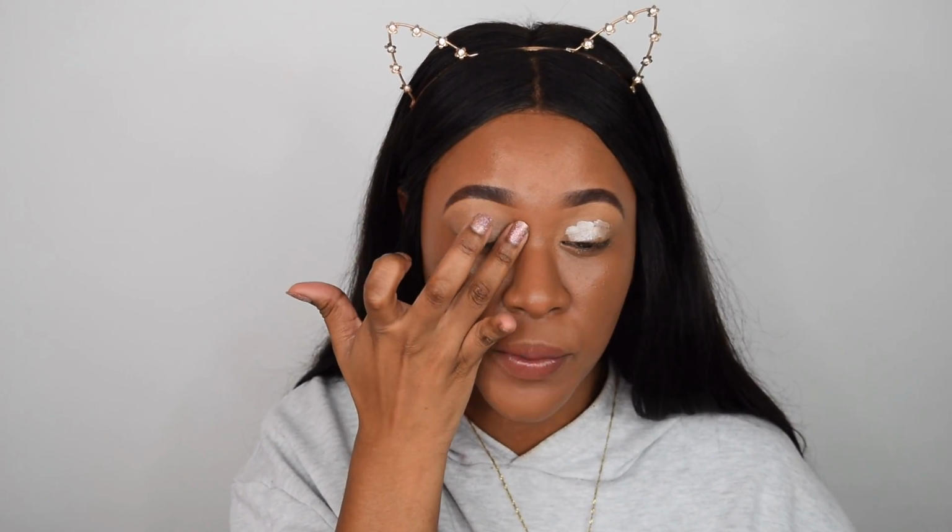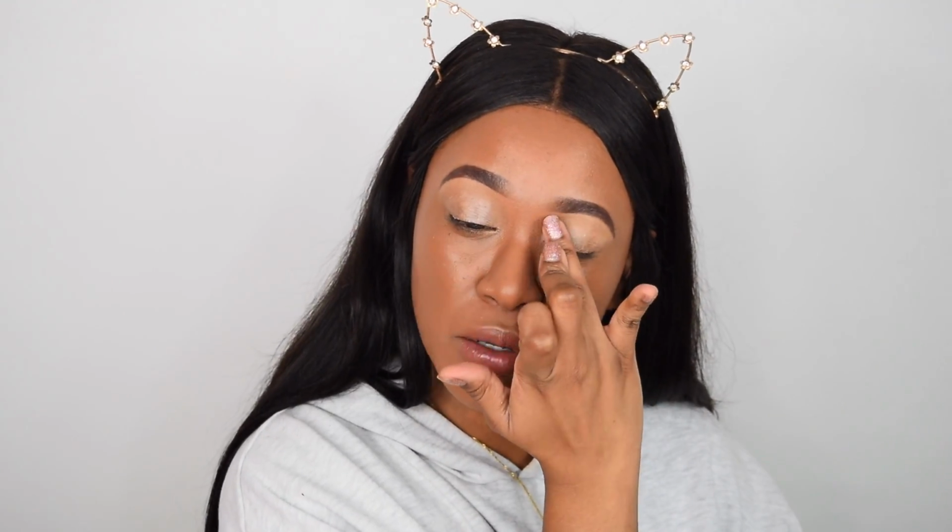I do like the Revolution Pro Eye Elements Primer. It kind of reminds me of the MAC Paint Pot, but it has loads of coverage. Really good primer. This one is not like that. This one is see-through, as you guys can see. This is actually reminding me of the Fenty primer, and I'm used to using the P. Louise base, so this looks so weird to me right now. It's like something's missing.